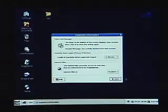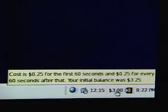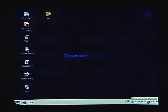So now I've come into the session, and we see here at the very bottom it tells us how much money I have left on my card and what I'm paying by the minute. So we have that information there. Here's how I exit the session when I'm ready to finish.